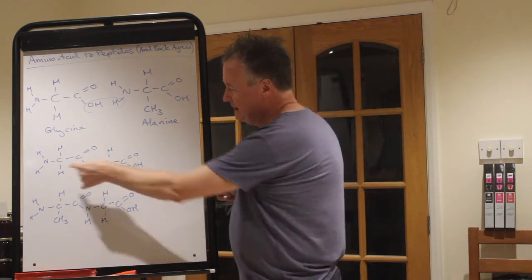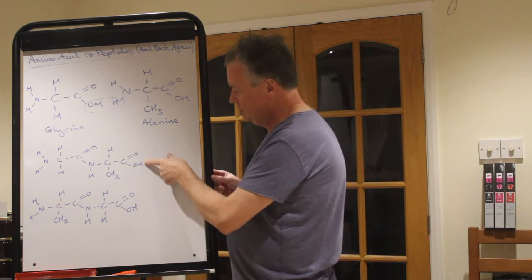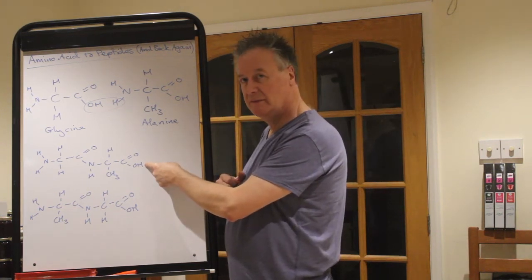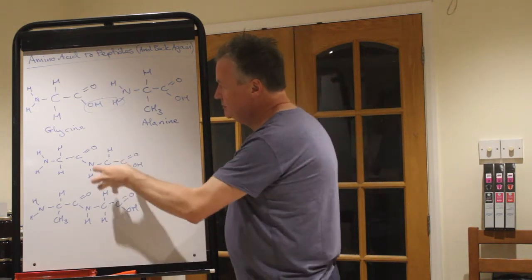then if it was very acidic, that would be protonated, like in amino acid chemistry, and if it were in very alkaline conditions, this OH would be losing the H and become a COO minus. So you will get the protonation, deprotonation. But those are the two structures.